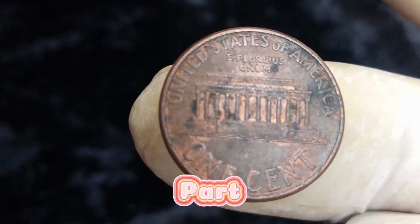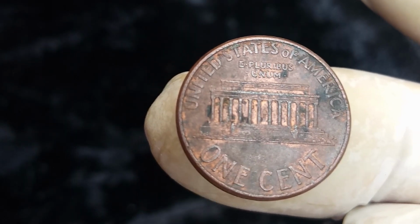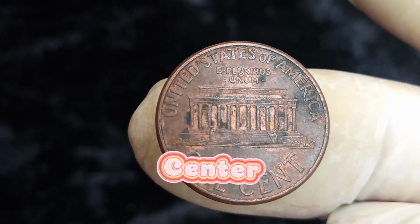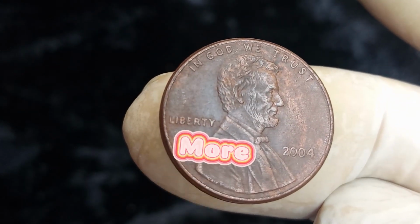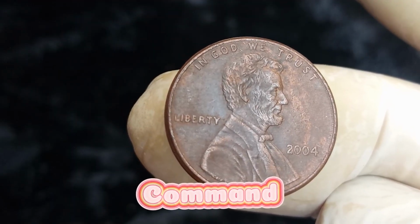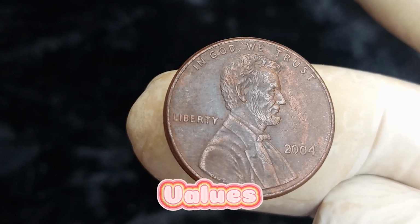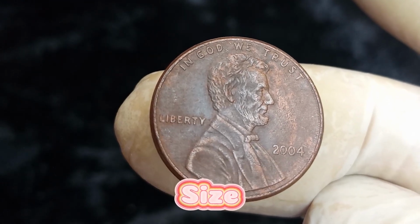Coins that are missing part of the design because they were struck off-center can be extremely valuable. A 40 to 60% off-center strike with a clear date could bring in $500 to $2,000 or more. Clipped planchet error: a clipped coin where part of the edge is missing can command high premiums. Values range from $50 to over $1,000, depending on the size of the clip.